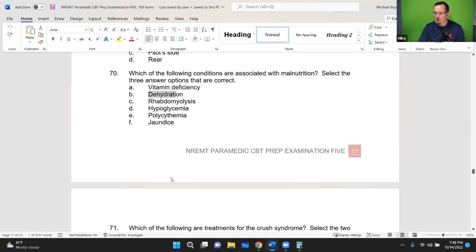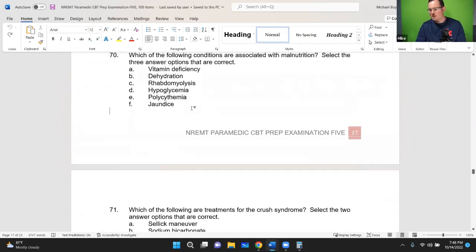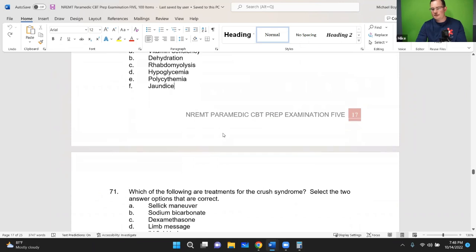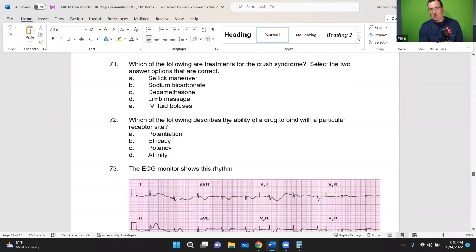Dehydration, absolutely. If somebody's not drinking any fluids, vitamin deficiency is definitely obviously a form of malnutrition. Rhabdomyolysis is a breakdown of myoglobin in muscles, and it could be a breakdown because of lack of oxygen, right? We can't really say it's malnutritious. It's not from vitamins and nutrients. It's like, hey, we're not getting oxygen to this tissue, causing rhabdo. No bueno. And polycythemia, remember, is too many red blood cells. Jaundice is typically seen with liver failure. Good.